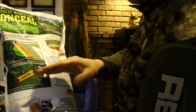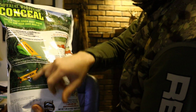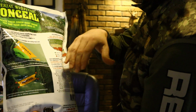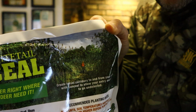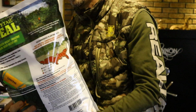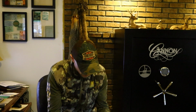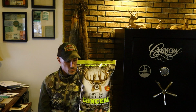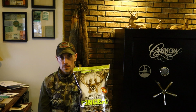Down here, you can use it to split up 2 food plots. So you have a food plot on the left, a food plot on the right, and you have a big row of Conceal in the middle. And you can kind of see it there, about how tall. It will grow to about 5 to 8 feet. It plants 1/4 of an acre. It's a 7-pound bag, and we're really excited about this one because we already have some ideas with it on parts of the property.